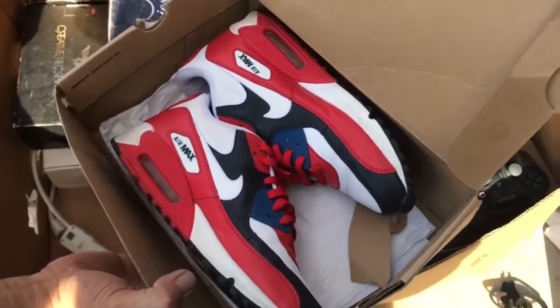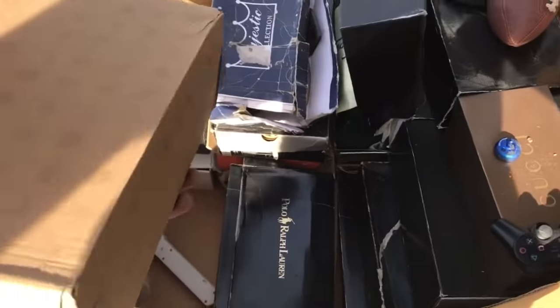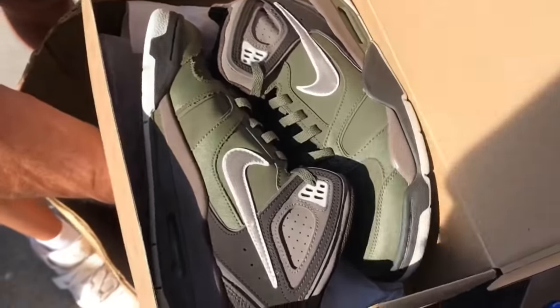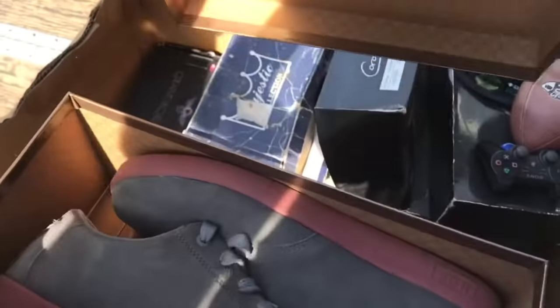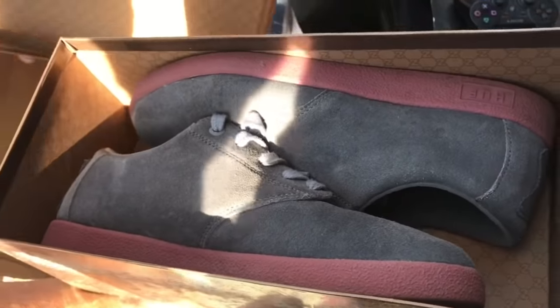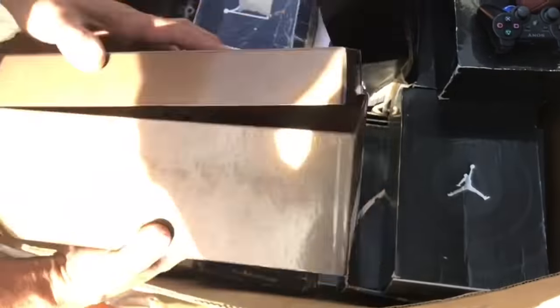Those are nice. Another pair of Air Max Nikes. Probably start leaving them in the corner over there now. That's nice. All right, let's see the Gucci. Come on, Gucci. Oh, they're Huffs. They're not Gucci's.